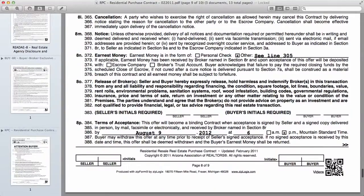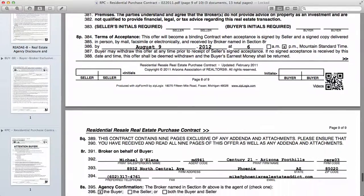And here's an interesting part, terms of acceptance. So how long are you going to give them? So I said this was on the 8th, so I gave them 1 day. And actually it should be September 8th, but I gave them 1 day, and I gave them till 6 p.m. Typically right now 24 hours is plenty of time. In fact, I wouldn't ask for a whole lot more. Some people like 48 hours, but with how the market is right now, I probably wouldn't.